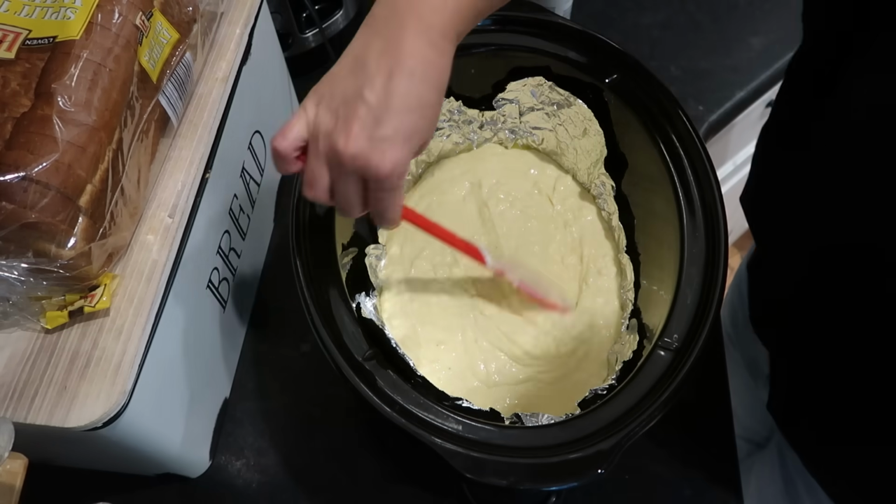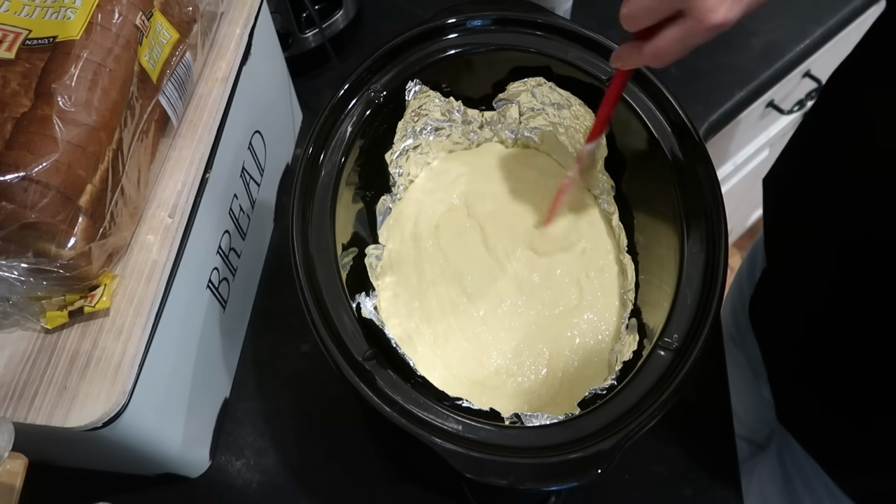I'm cooking this on high, but I really have no idea how long it's gonna take because number one, my Crockpot brand slow cooker cooks kind of hot in my opinion. And number two, when I was researching this, I was getting times all over the place. I was getting 1.5 hours or just 1 hour or 3 hours. So I'm just gonna check on it about every hour until it doesn't look jiggly in the middle anymore.